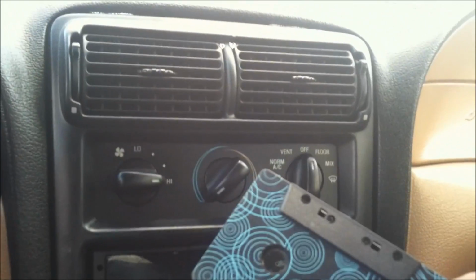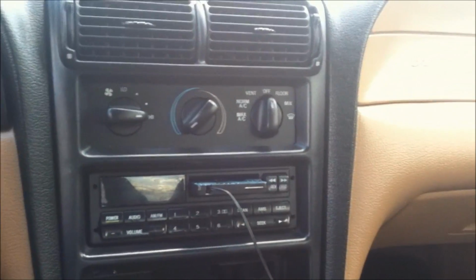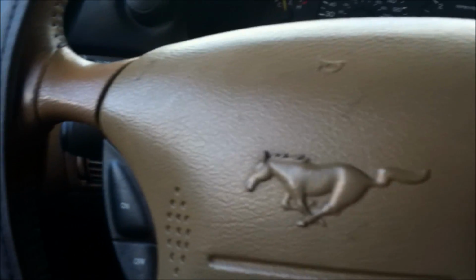I've kept the stock radio only because I bought this thingy here, basically a tape player with an auxiliary cord on the end, so you can play your music. And this stock stereo actually sounds pretty good for it to be 20 years old. Just looking at the little stuff like the buttons, this shows that this is a one-owner car when I got it. I got it from my job. I work at CarMax, and it was a trade-in, and I scooped it up.